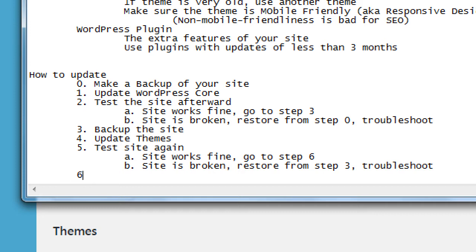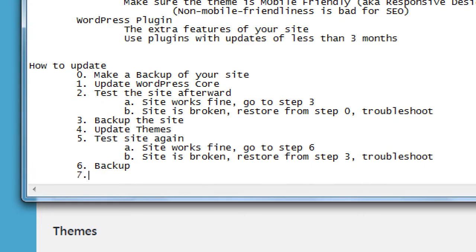Okay, no problems. Step six, backup. If you've updated the main core, you've updated your themes, your site is working, save that. Save that backup. Because then the next step, update plugins. And in this case, you probably have a bunch of plugins. There's no minimum or maximum.